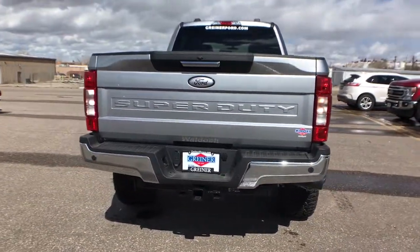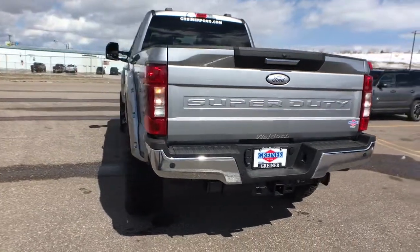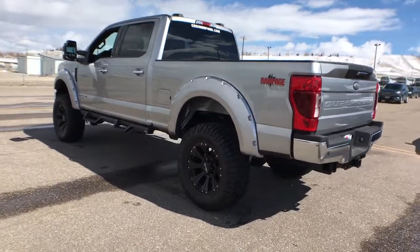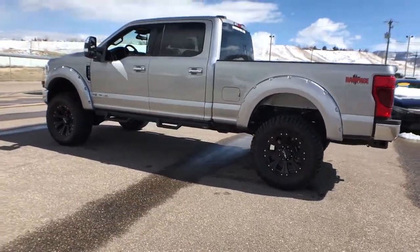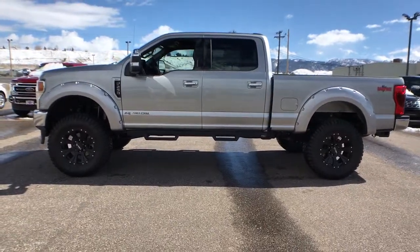These are just some of the great options this vehicle comes with: panoramic roof, heated driver's seat, keyless entry, remote engine start, iPod, MP3 input, 4x4, 8-cylinder engine, heated mirrors, fog lamps, sunroof.